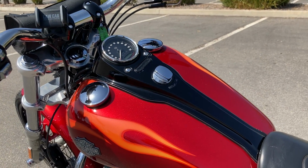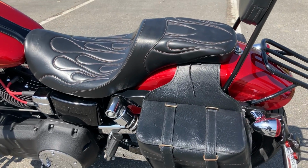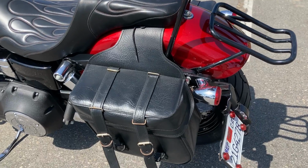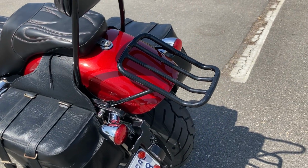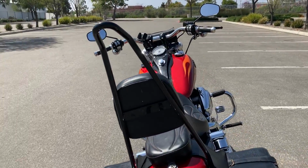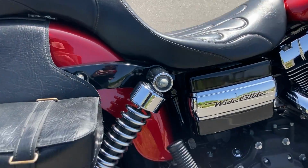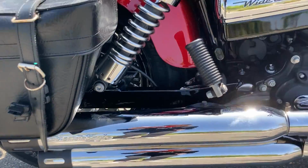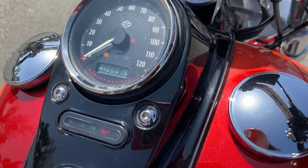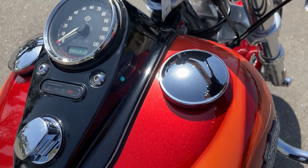This is a fob motorcycle, so it is keyless. Has the matching flame stitch seat, nice saddlebags, rack on the back, and passenger sissy bar. Screaming Eagle exhaust. And we're at 33,363 miles.